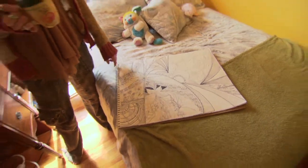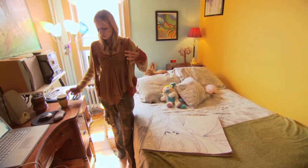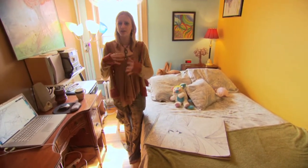This type of drawing, this line art, is something that I do when I want to kind of release all the design tension in my head, all the rules and regulations that graphic design and the industry force upon you.